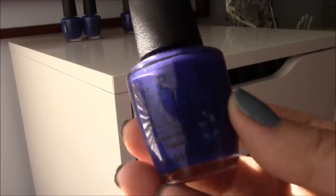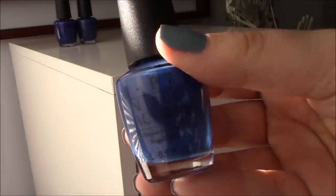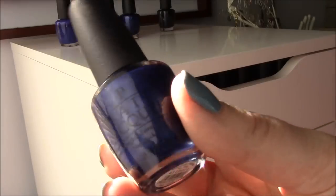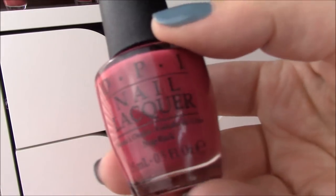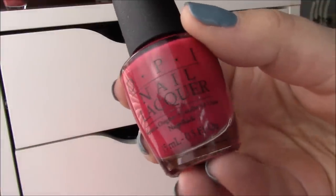OPI You're So Euro. Keeping Susie at Bay. Dating a Royal. I Stop for Indigo. Right Off the Bat. Light My Sapphire. Grand Canyon Sunset. OPI by Popular Vote. This Is Not Wine Country.